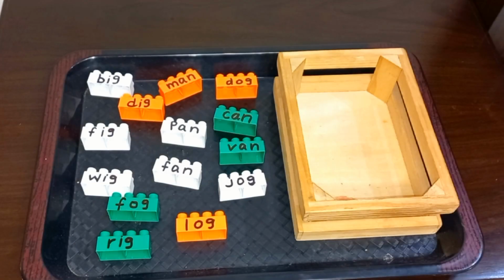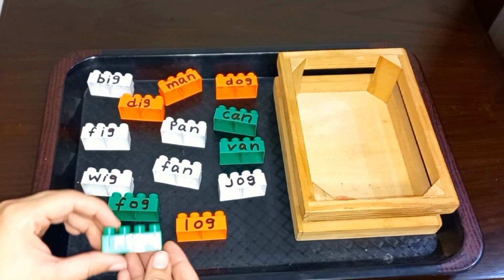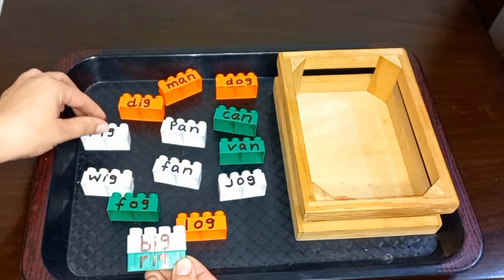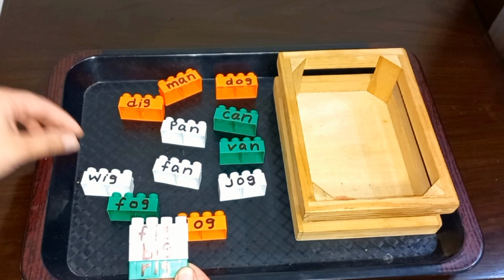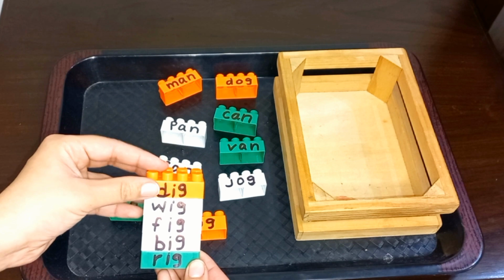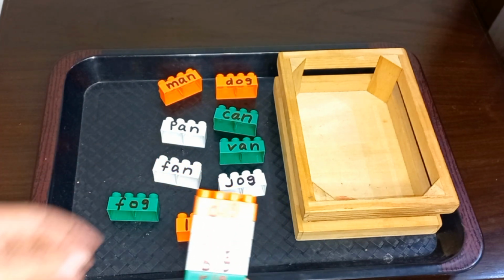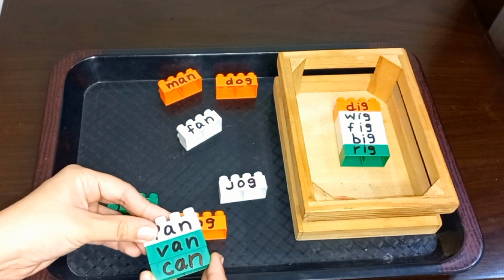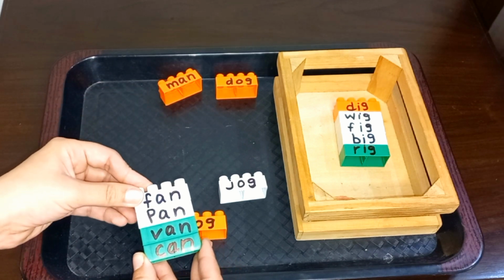The last activity is CVC word family sorting. For this activity, I chose 3 different word families and wrote those words on the blocks. You can lay out one word from each word family on the table and read each headword like dig, fan, and jog. The child, one by one, picked up a Lego word from the container and placed it under the matching word family.